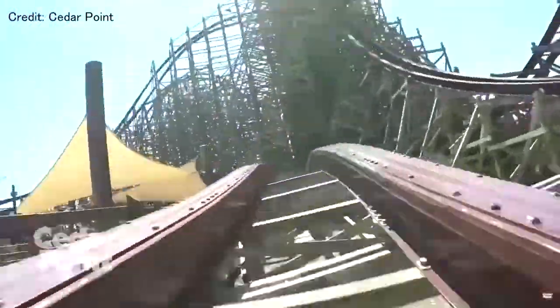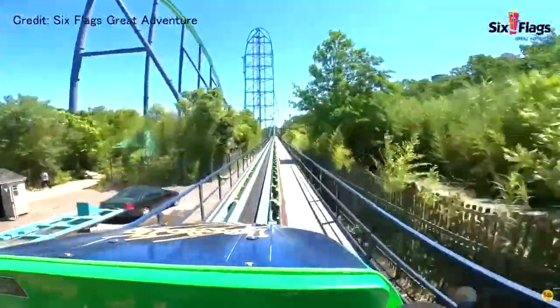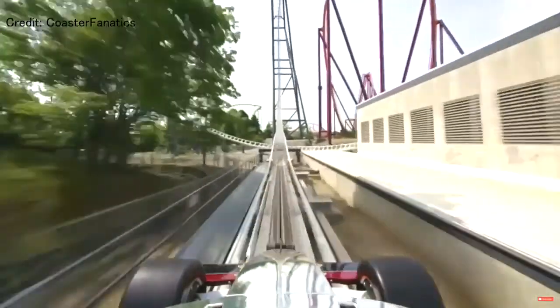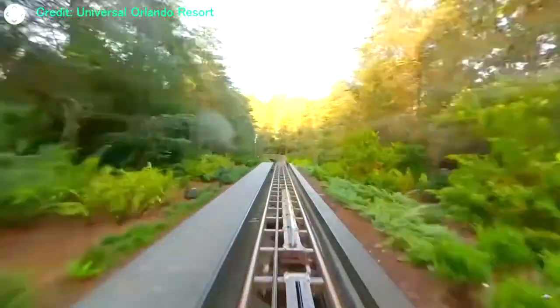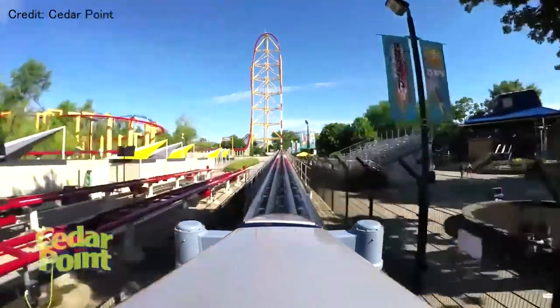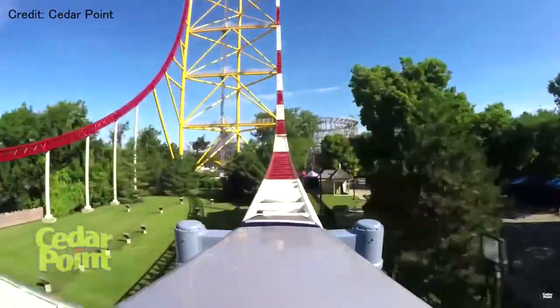And airtime, everyone loves airtime, but I'm all about the launches. There's hydraulic launches, LSM launches, and air compressed launches. Air compressed launches, well, no one uses those anymore. LSM launches are the main thing right now. They're easily Intamin's greatest innovation. LSM launches don't wear off the track like hydraulic launches do, but they're still very fast.